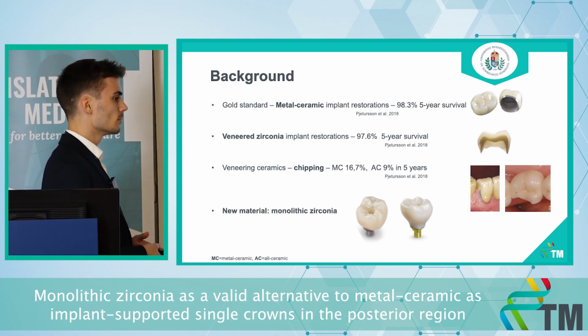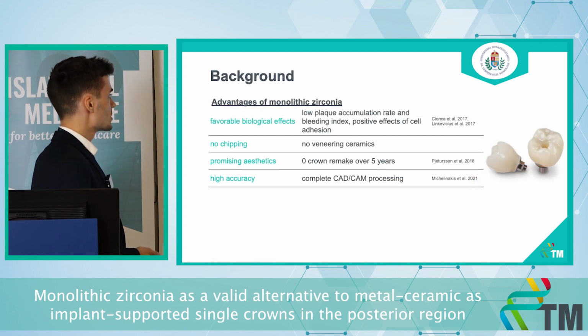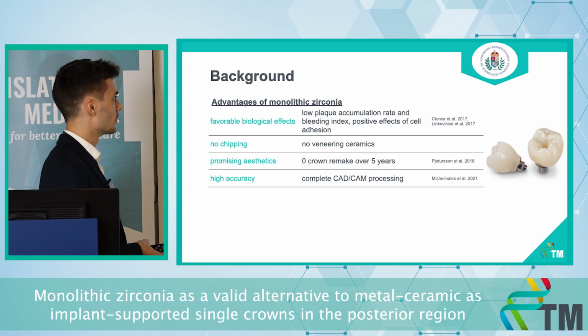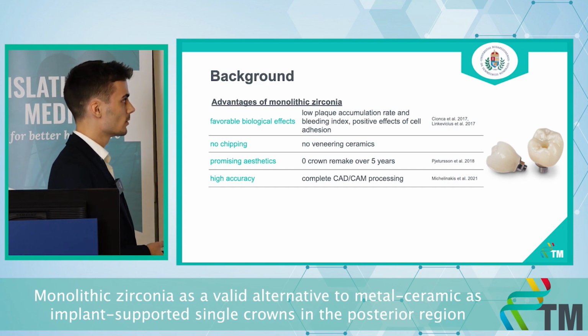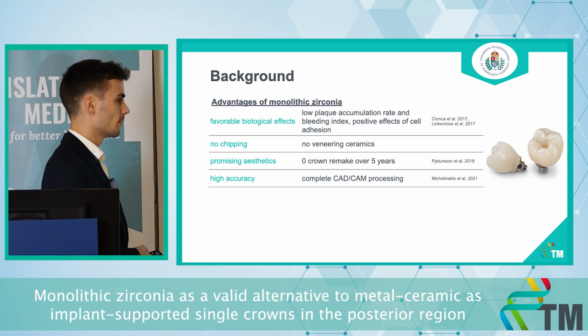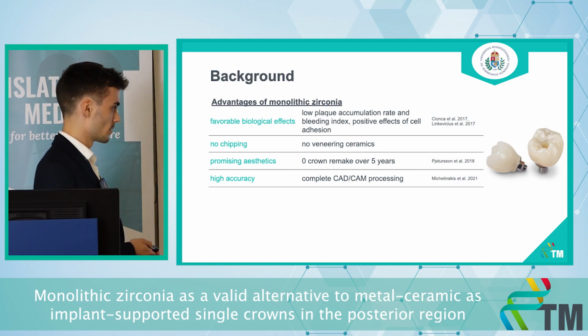This is called full contour or monolithic zirconia. Monolithic restorations can eliminate these technical complications. They are also favorable in biological effects because they show low plaque accumulation rate and low bleeding index. They are also promising in aesthetics, and they have high accuracy because of the ability for CAD/CAM digital processing.